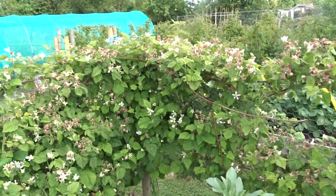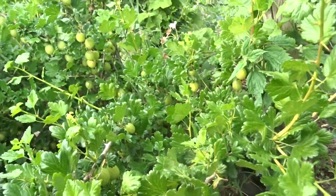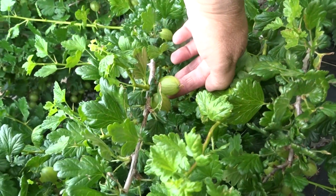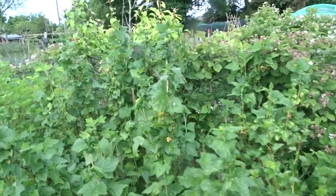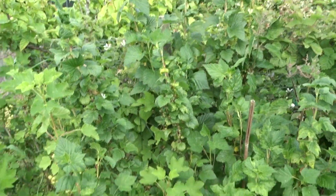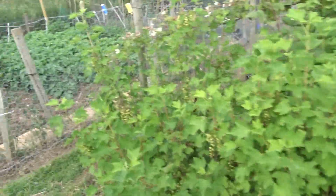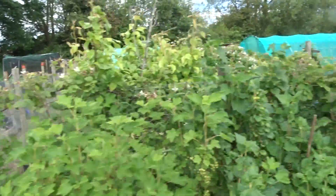Just look at that, it's still the loganberry. Right, and down here another gooseberry, and these are enormous. Can you see? They're the size of my finger. And then over here, now I'm not sure which, I'm just trying to think which way round it goes. We've got black currants and red currants, and that's 1 bush, 2 bush, 3 bush. Wow.